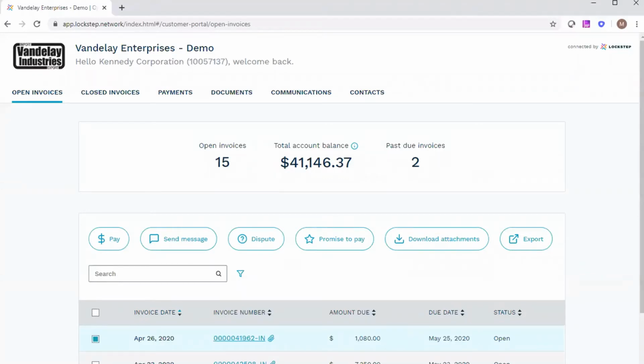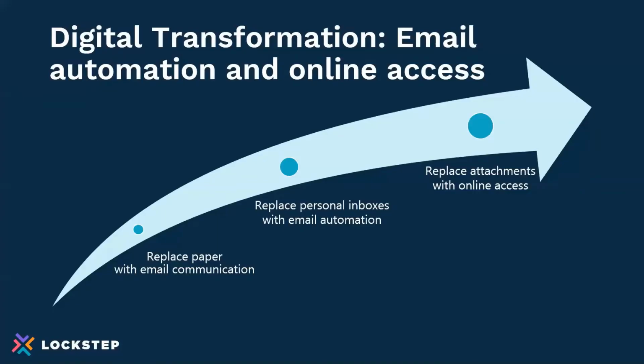So this is just a look inside of that portal on where they can make payments, make disputes, promise to pay, download their attachments, all from just clicking on that link.